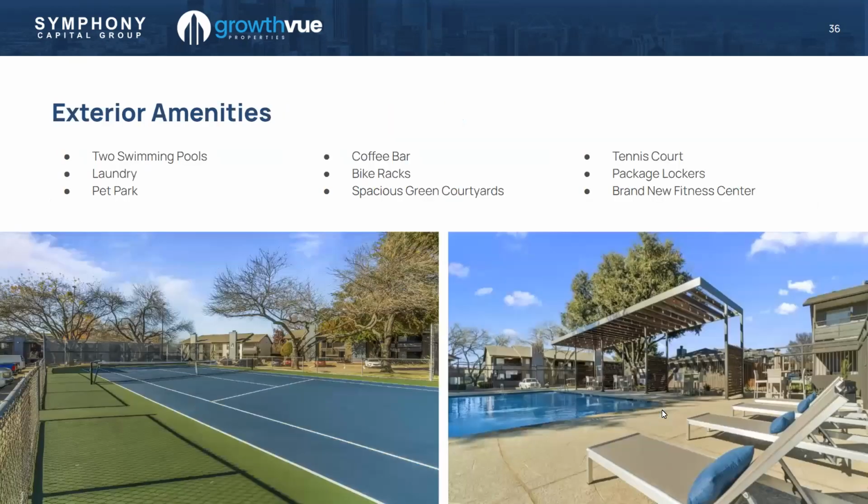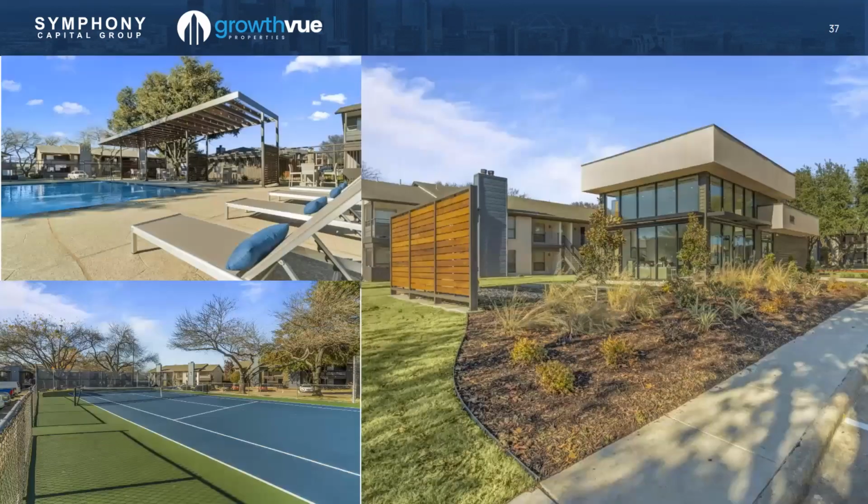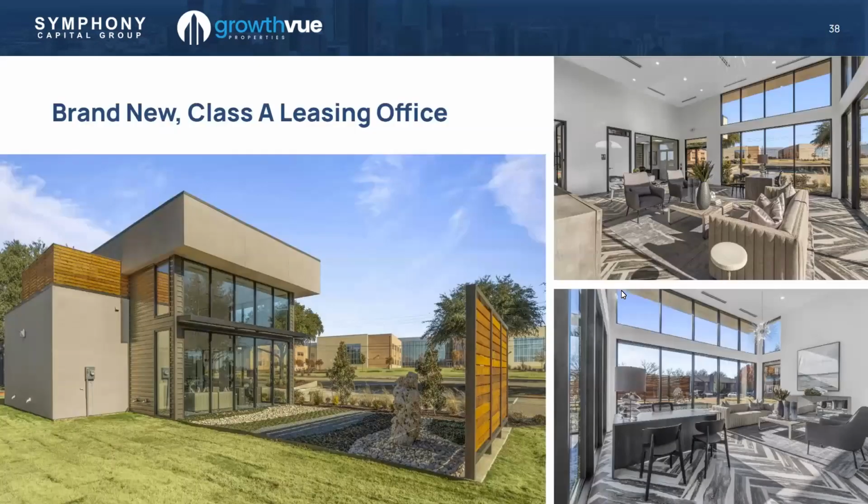You can see some of that beautiful work here. Exterior amenities, there's two swimming pools, laundry, a pet park, coffee bar, bike racks, spacious green courtyards. It's on almost 13 acres worth of real estate. There's a tennis court, there's package lockers for like Amazon delivery, and again, a brand new fitness center. There's a couple more pictures. This is that brand new leasing office that they put in. Here's what it looks like on the inside.